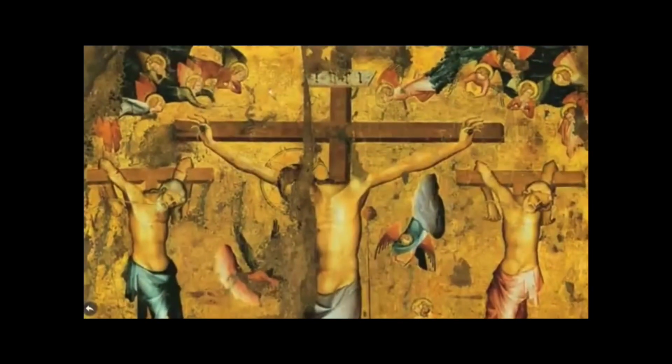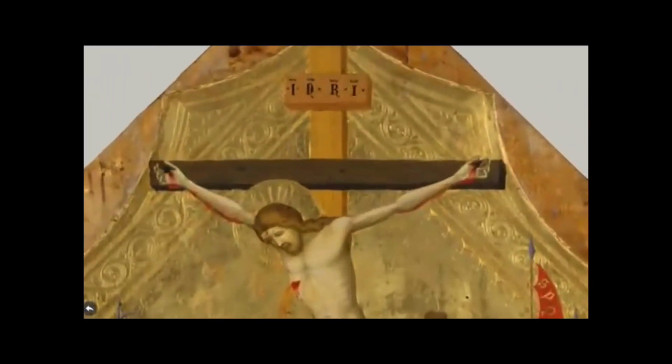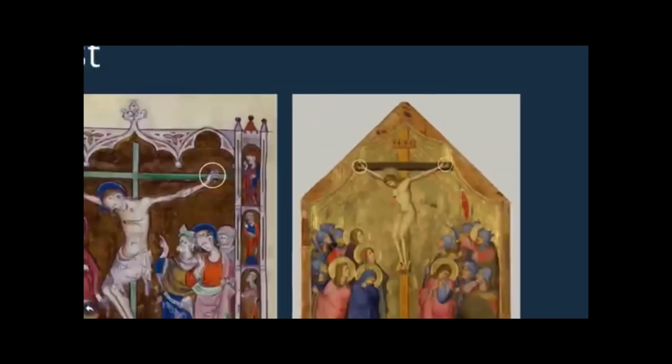In every single medieval painting of Jesus' crucifixion, the nails are always in the center of the palm. Yet we know now, based on the physical structure of the bones in the hand, that a nail in that location would simply rip out through the fingers. It would not sufficiently carry the weight of the crucifixion victim.